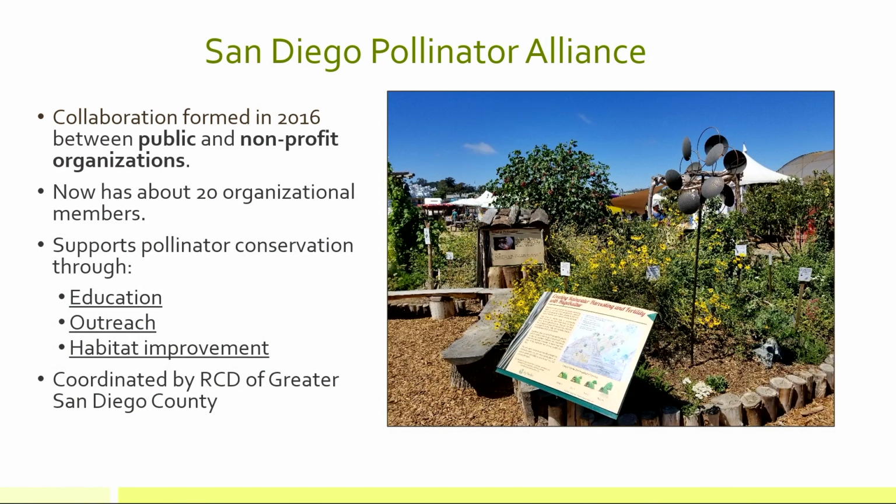This work is done under a partnership that we have in San Diego called the San Diego Pollinator Alliance. It's a collaboration that we formed in 2016 with public and nonprofit organizations. We set out to network similar groups with similar goals in San Diego that wanted to work on pollinator conservation. For the first few years, mostly what we did was help organizations install small pollinator gardens. And this is a picture from the San Diego County Fair, where we had a lot of volunteers from the California Native Plant Society every summer. We estimated about 70,000 people visited that garden. It was a perennial garden.